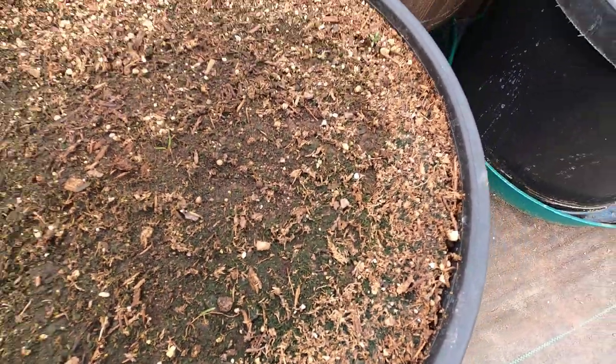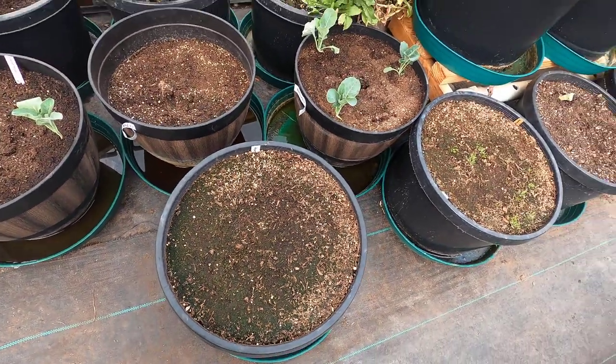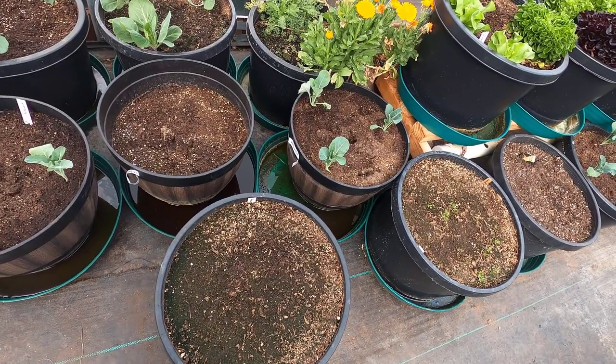It's been chilly, but I don't think this was the first guy up. I think this little guy over here was the first guy up. But we're starting to see more and more popping up. So hopefully within another week or so. Now we're going to be very cold this week. So not much I can do about that.